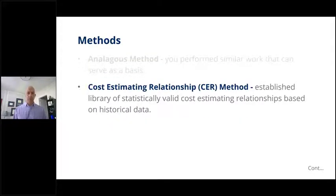A cost estimating relationship method. This is an established library of statistically valid cost estimating relationships based on, again, what? Historical data. What's a good example of this? A perfect example of this is something where it takes X amount of hours for Y type of task. One of the things that we see is that, and again, you're going to have information in your system over time, over multiple projects that you would be able to use.